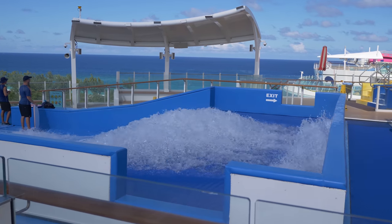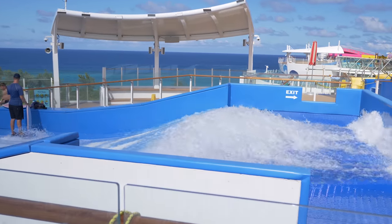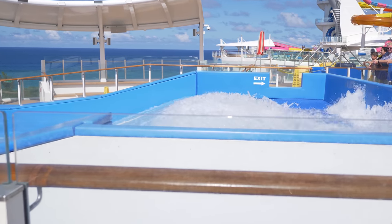You know what's up next? The FlowRider. If you've ever been scared of the FlowRider, if you've ever been nervous about doing it, don't be. It's really, really fun. I did it on Navigator. We're gonna try to do it again today. It's just really, really fun. They will help you through the entire thing. Give it a try. It's awesome.